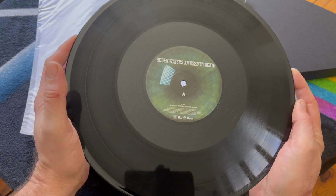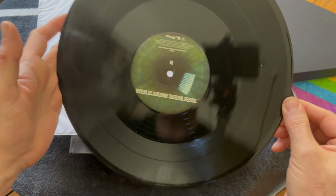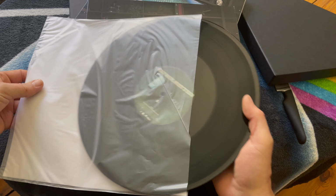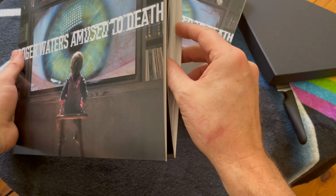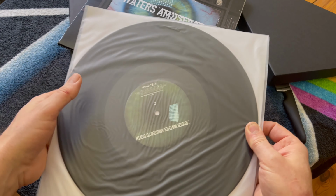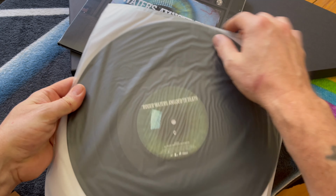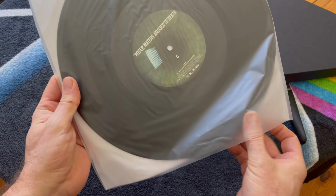Let's go through all the different artworks, I guess, see if there is any difference. So this is the eyeball with the lighting on both sides for track A and B. And then side C and D, which looks exactly the same. So I guess you would say that's a little bit disappointing, almost bordering on lazy. Why not share the artwork around?